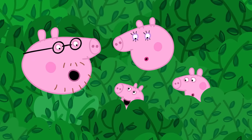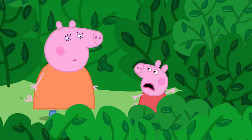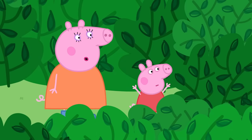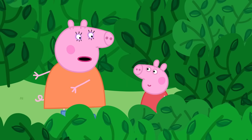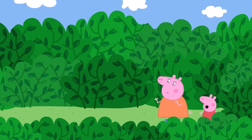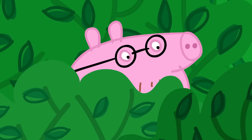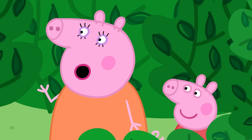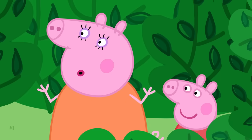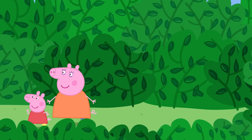Everyone thinks it is very fun indeed. There's nowhere to go. Oh dear. We'll have to go back and try another way, Daddy Pig. Daddy Pig? Over here, Mummy Pig. George and I must have taken a wrong turn. Uh-oh. Perhaps we should meet at the fountain in the middle. Good idea. Race you!